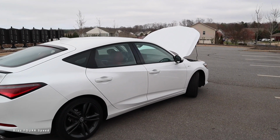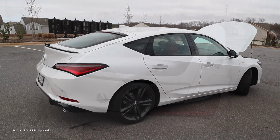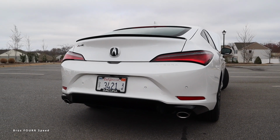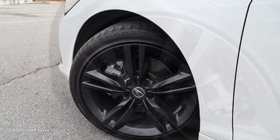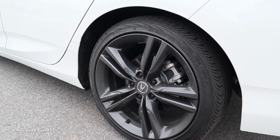Overall length is 185.8 inches with wheelbase at 107.7. Width is 72 and height is 55.5 inches, and then ground clearance is 5.1 inches. The Integra A-Spec also features ventilated front rotors measuring in at 12.3 inches, and then you get solid discs in back measuring in at 11.1 inches.